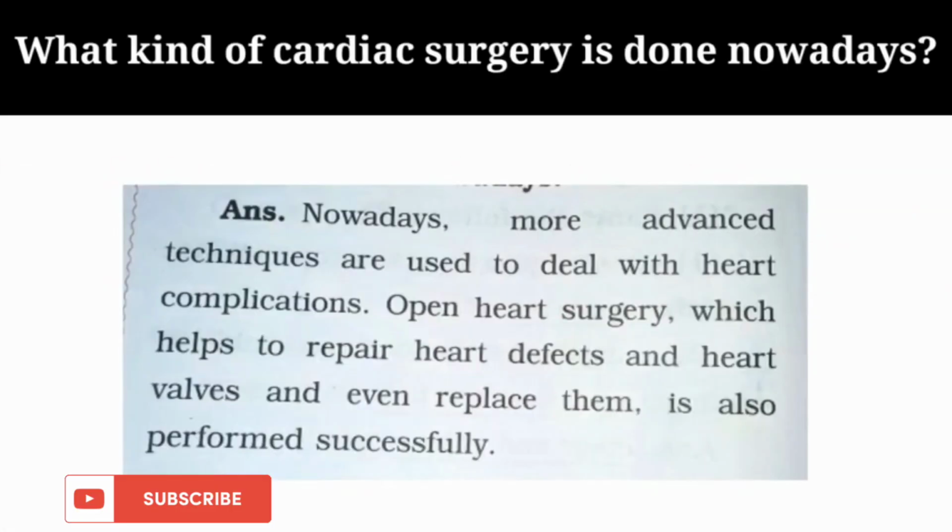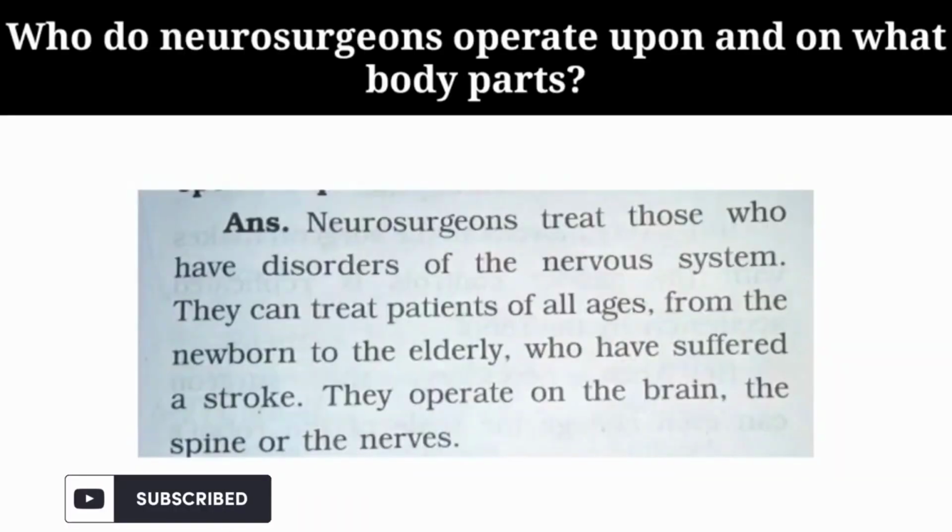Next one is, what kind of cardiac surgery is done nowadays? Nowadays, more advanced techniques are used to deal with heart complications. Open heart surgery, which helps to repair heart defects and heart valves and even replace them, is also performed successfully. Next is, who do neurosurgeons operate upon and on what body parts? Neurosurgeons treat those who have disorders of the nervous system. They can treat patients of all ages, from the newborn to the elderly, who have suffered a stroke. They operate on the brain, the spine, or the nerves.